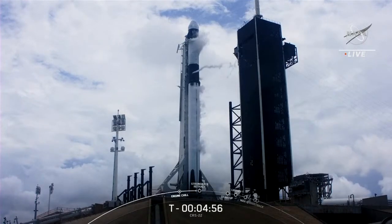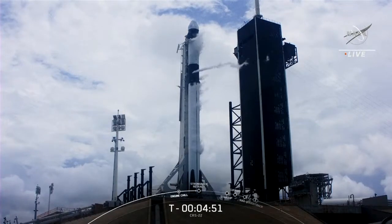And that cell that I mentioned to the south of the pad looks like there's going to be a little bit more transition to configure for separation in the terminal count. Between that.